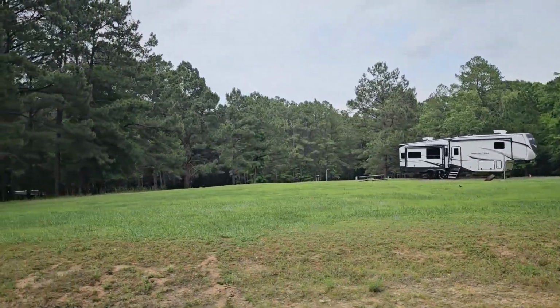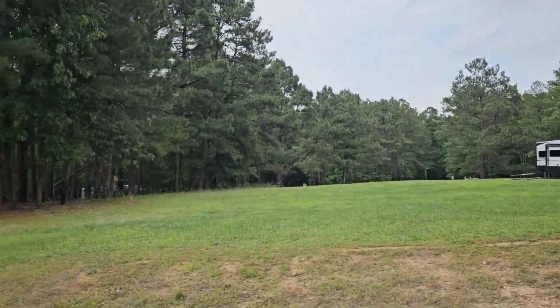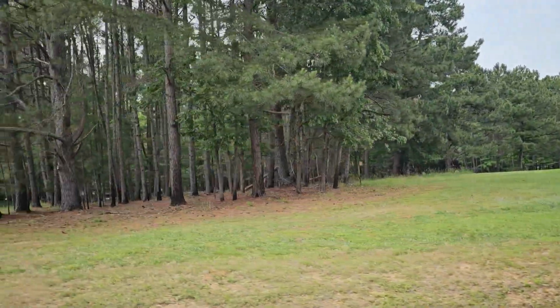Really pretty view this morning when we were having our coffee. I hate to even tell you about it because it's so nice. We don't keep it for ourselves.